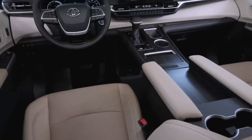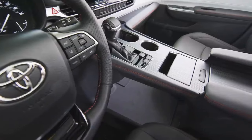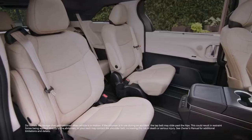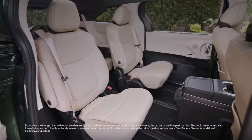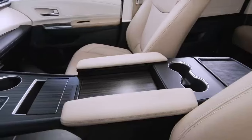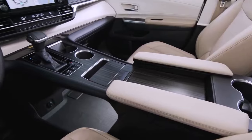Just like its exterior, Sienna's stylish cabin makes a lasting impression. With its distinctive center console and sculpted features, the interior is tasteful and inviting. This vast cabin offers comfortable seating for 7 or 8 passengers, as well as available super long slide second row captain seats with an ottoman and sunshades that make this interior more closely resemble a private jet than a van.